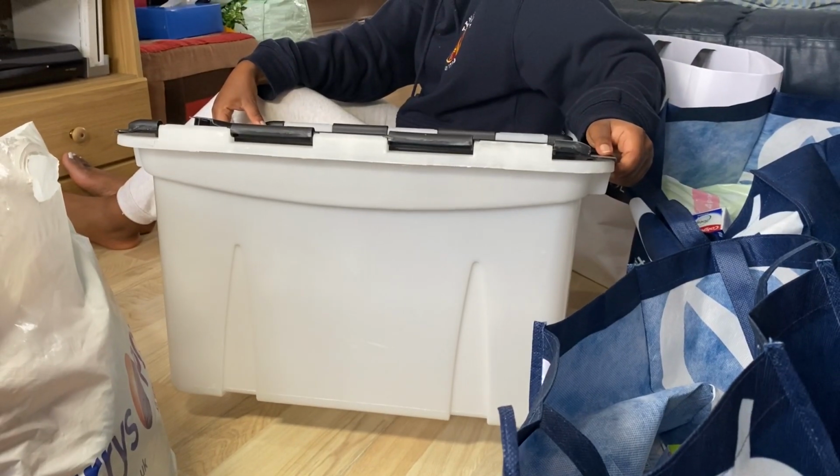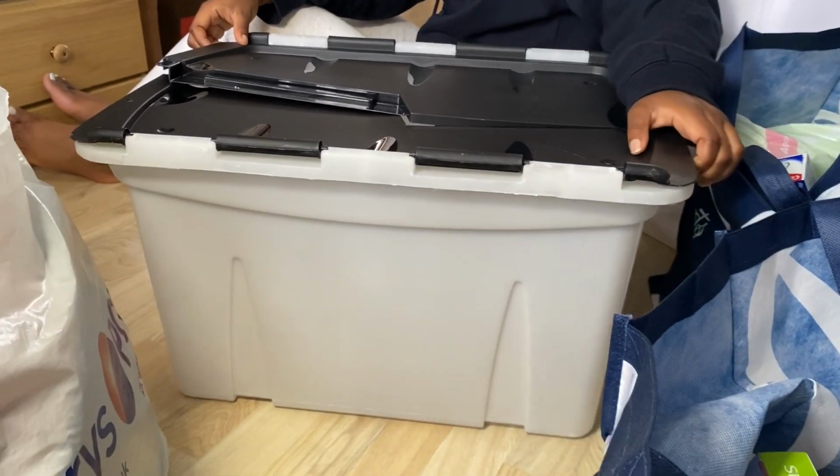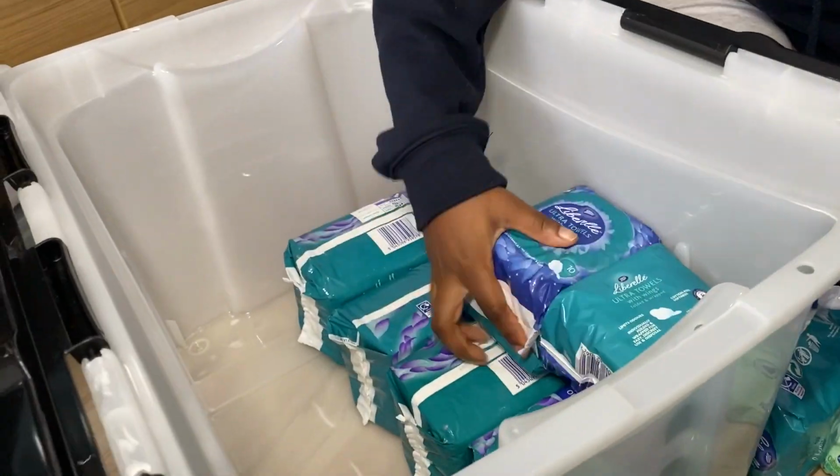So the next part of this packing vlog is we're going to be packing all our toiletries. There's so much of it to pack, so we're going to be putting it into this big box.